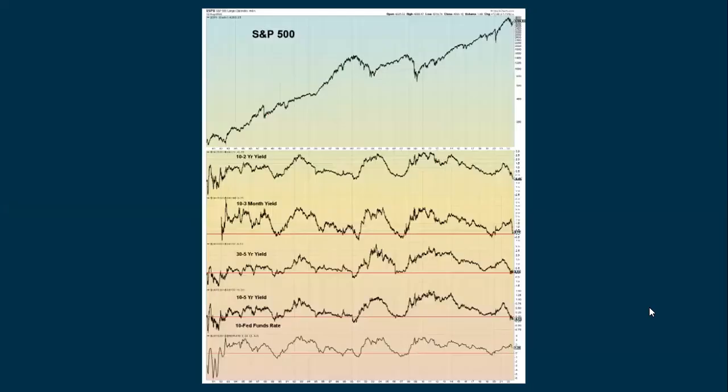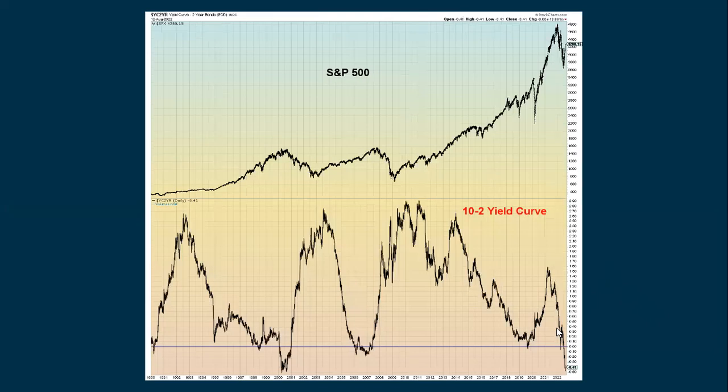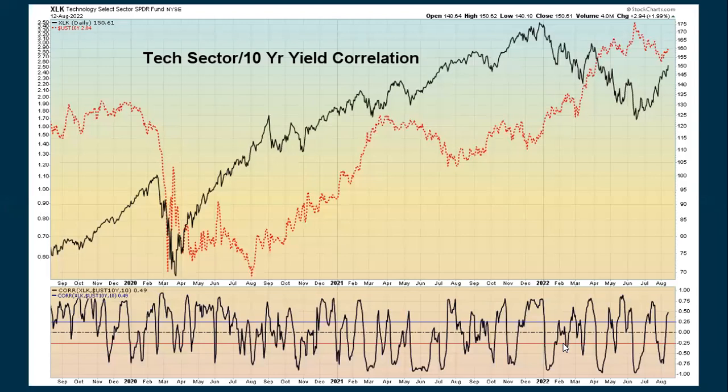And then our yield curves that we look at, the 10 to the 5 is still inverted. The 10 to the 2 is still inverted. And we're keeping an eye on the 10 to the 3 month. It has not gone inverted yet. We're just waiting to see if that will happen. Then the tech sector to the 10-year, they're having a tendency to go slightly in the same direction.